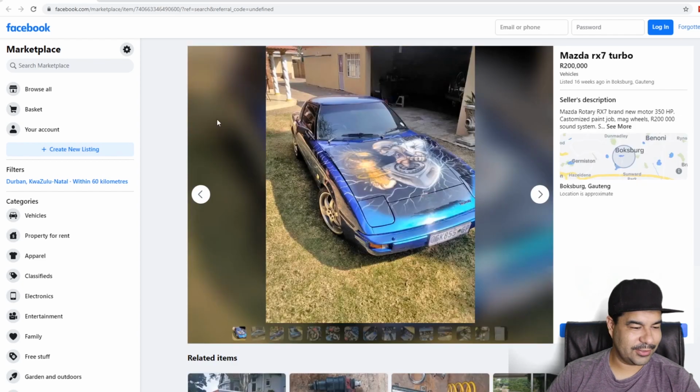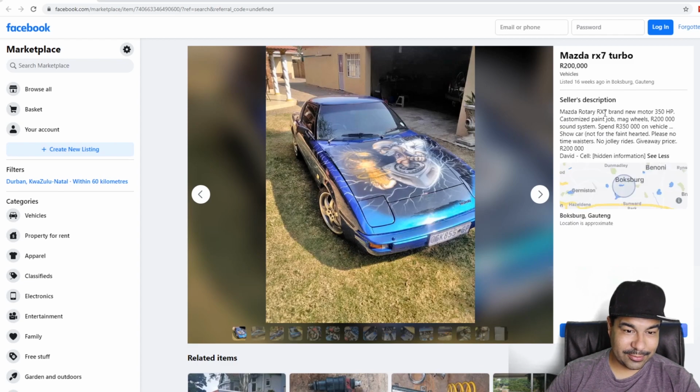Hit me up if you want to sell to me for 50k. For real? Oh god. I never actually read through this one. Brand new motor, 350 horsepower, customized paint job, mag wheels, sound system. Spent 350,000 on the vehicle. No jolly rides, mother.